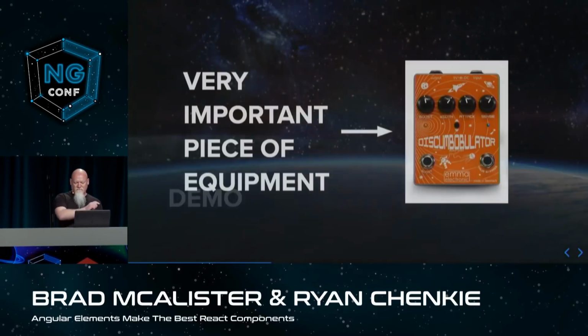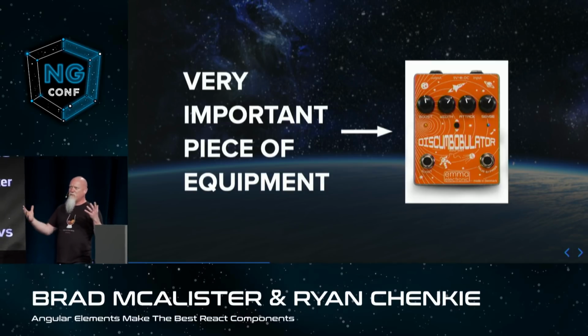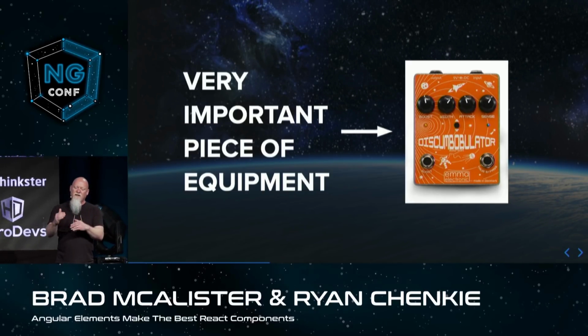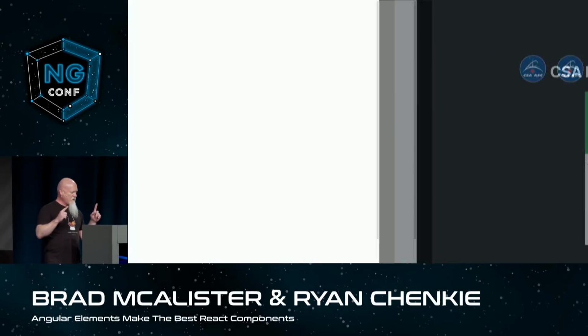Setup first. They have an Angular app, since they love Angular, and it is the dashboard for their ground control. They have this temperature gauge in their Angular dashboard. It's just an Angular component, and it monitors the temperature of the discombobulator. So let's look at it. All right, let's take a look at a demo.